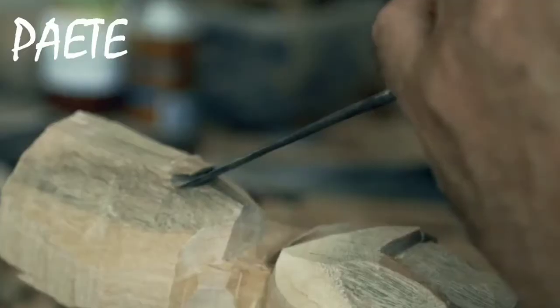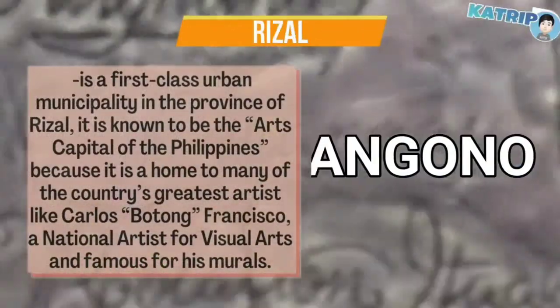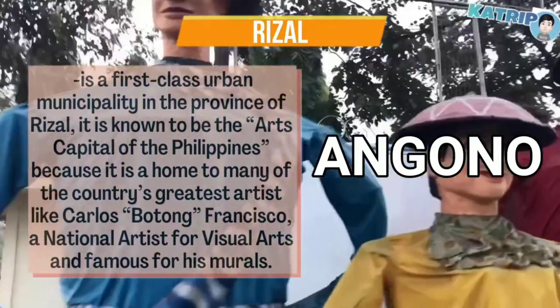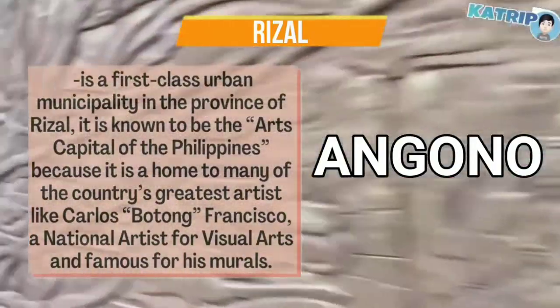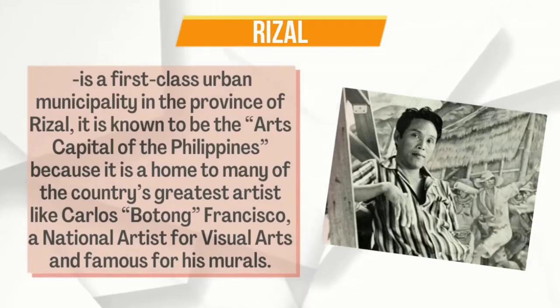Because of its fine and century artistry, they are declared as the wood carving capital of the Philippines in 2005. Angono is a first-class urban municipality in the province of Rizal. It is known to be the arts capital of the Philippines because it is a home to many of the country's greatest artists like Carlos Botong Francisco, a national artist for visual arts and famous for its murals.